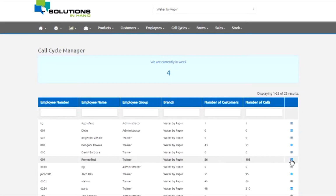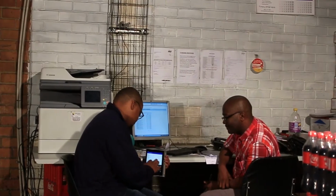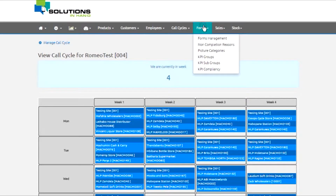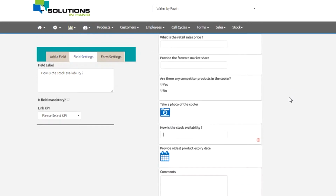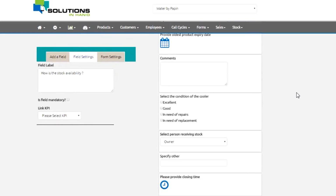Romeo. In addition to just generating orders, Romeo has an added responsibility to gather information about the client whilst on the client's premises. Palesa creates and maintains the data gathering template that she requires under the Forms tab and then publishes it from the dashboard. As soon as Romeo logs into the system, the latest Forms template will appear as a mandatory requirement to be completed on his visit. Once this is all done, Romeo's schedule is ready for him to commence.